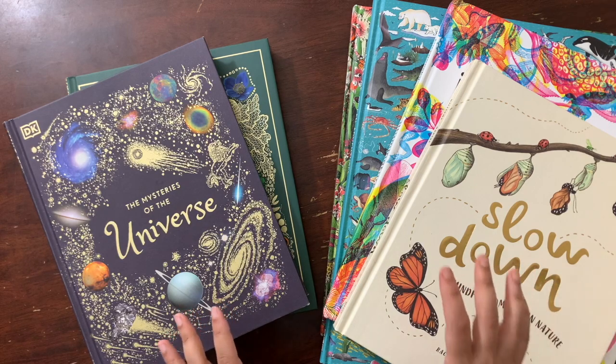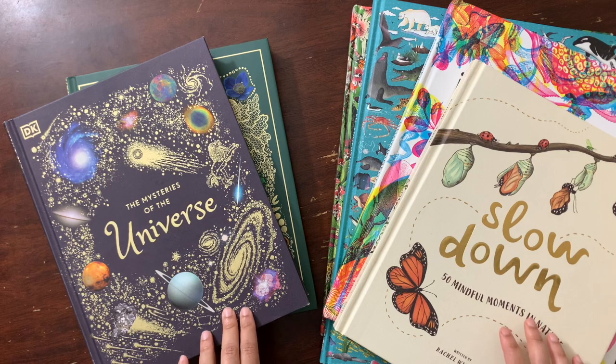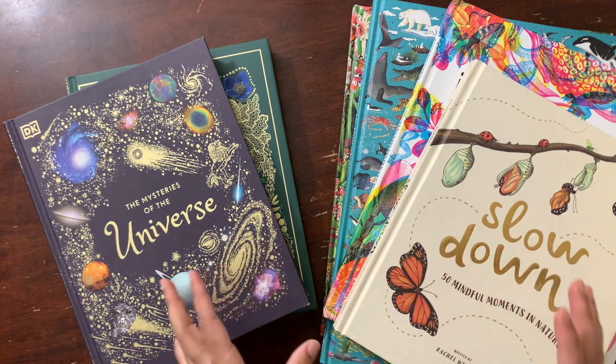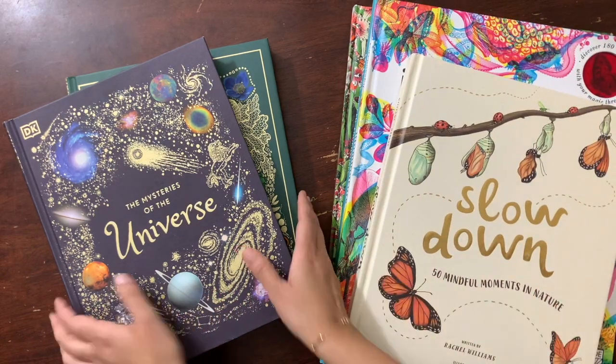I picked 5, or rather 6, of our favorite books, and these are all non-fiction. I thought I would pick some at a time so that I could do justice to all the beautiful illustrations in these books. So I'll start off with these two.